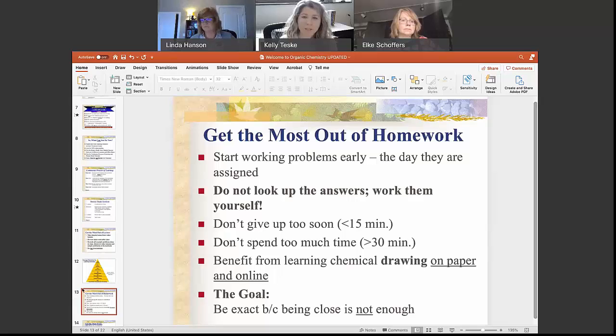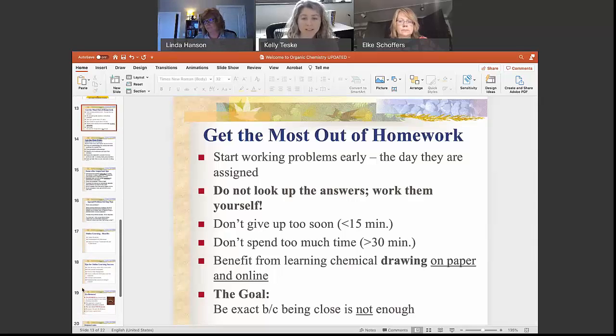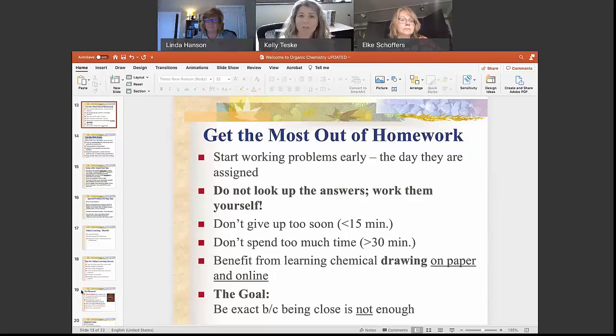So the goal really, and you'll realize this with the Wiley Plus homework, is that you have to have the exact answer. And it can be frustrating sometimes. You're like, I'm so close. I know I'm very close to having the right answer. But the point is to be exact. Chemistry is an exact science, right? So being exact, not just close enough, is really important.